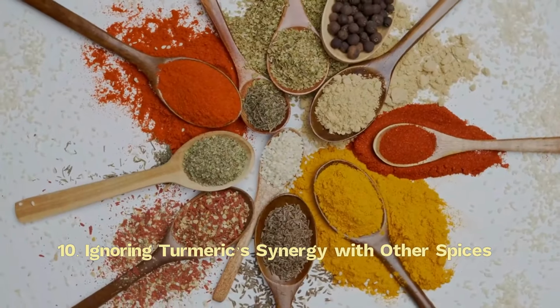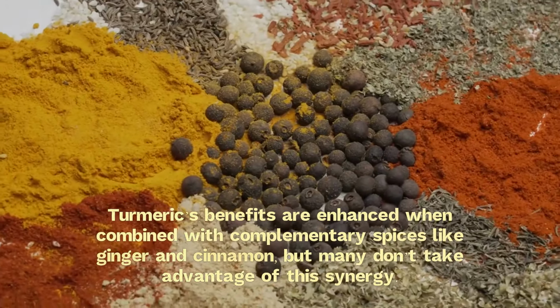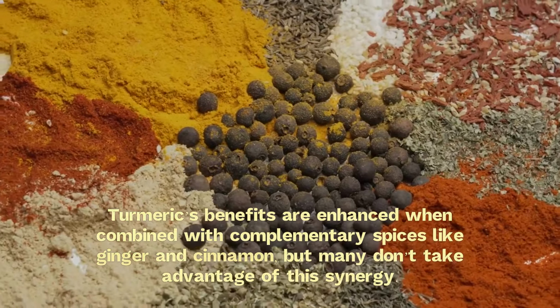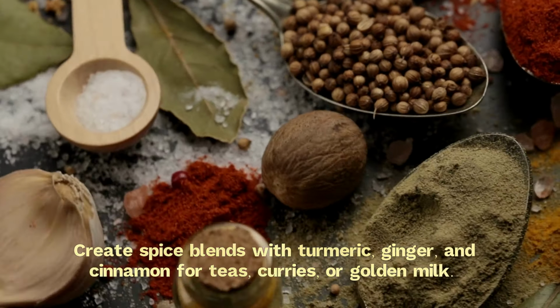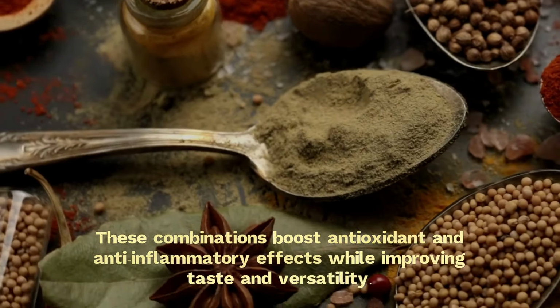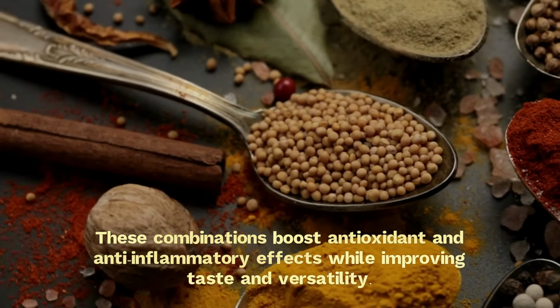10. Ignoring turmeric's synergy with other spices. Turmeric's benefits are enhanced when combined with complementary spices like ginger and cinnamon, but many don't take advantage of this synergy. Create spice blends with turmeric, ginger, and cinnamon for teas, curries, or golden milk. These combinations boost antioxidant and anti-inflammatory effects while improving taste and versatility.